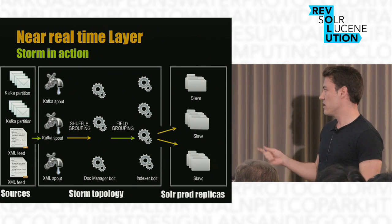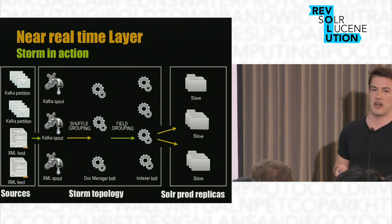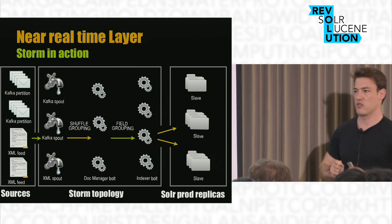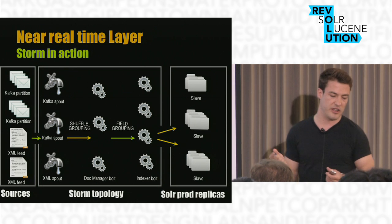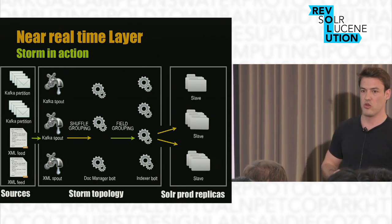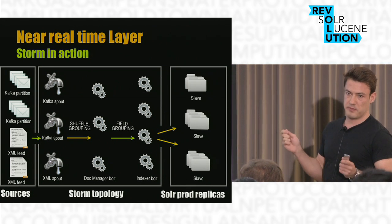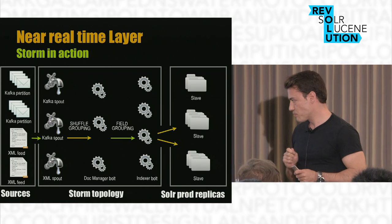Then you have spouts and bolts. The spouts are the sources of these tuples. A spout just connects to a database or an external data source, such as a Kafka queue, another sort of queue, or even plain files, whatever you want to use. And they just start fetching data and throwing it to the cluster.